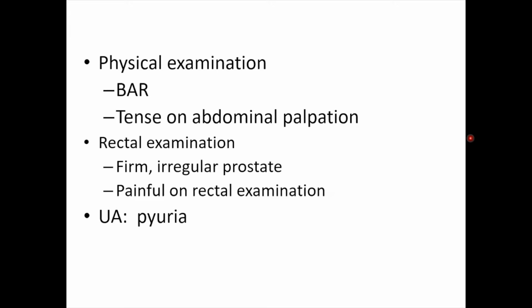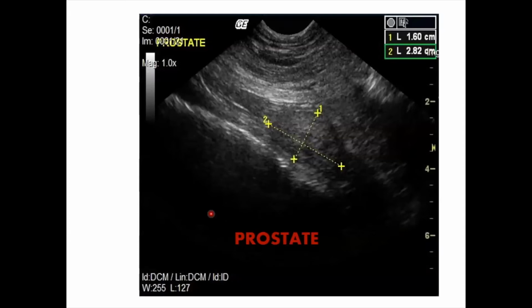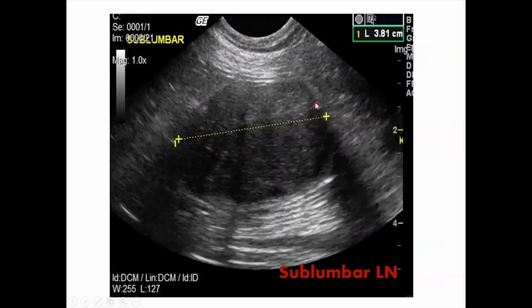We did find a firm irregular prostate, and he was very painful. And he had pyuria on his urinalysis. So we decided to do a prostatic wash and abdominal ultrasound. And this is his prostate. It's not super well delineated, but it's about 2.82 by 1.6 centimeters in a castrated male dog. So it's big, which is definitely not normal. And his sublumbar lymph node was almost 4 centimeters. That's a pretty big sublumbar lymph node. It explains his clinical signs.